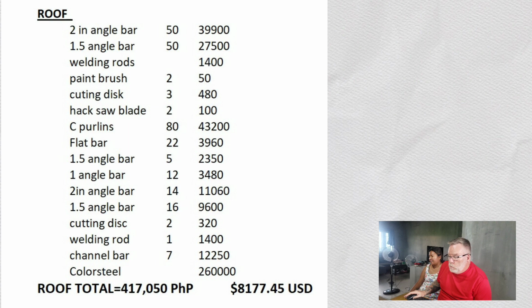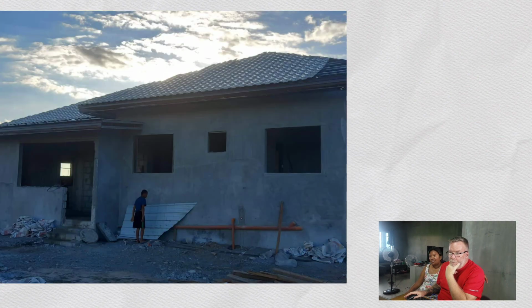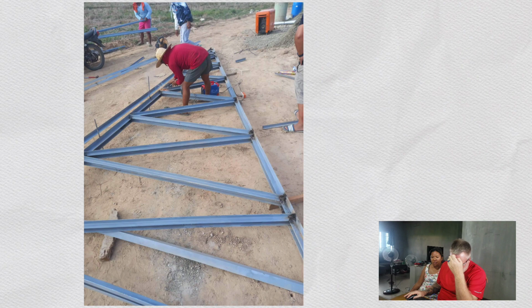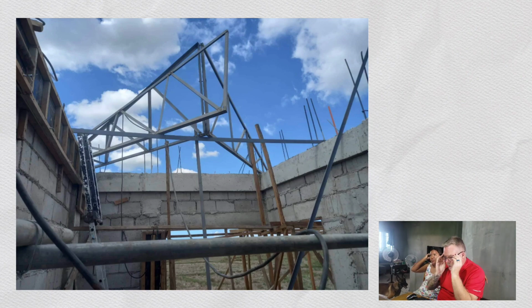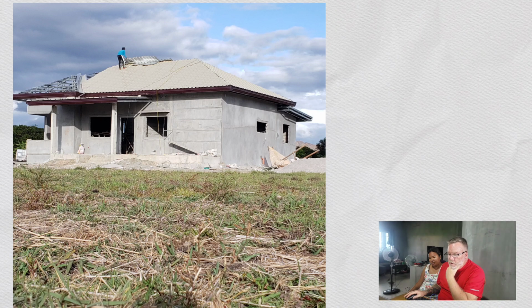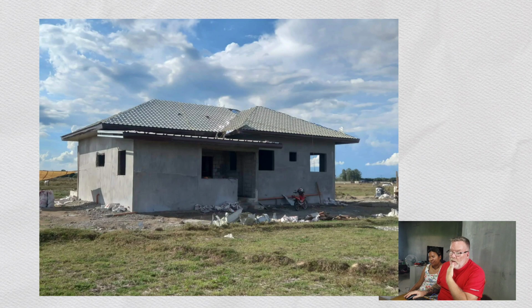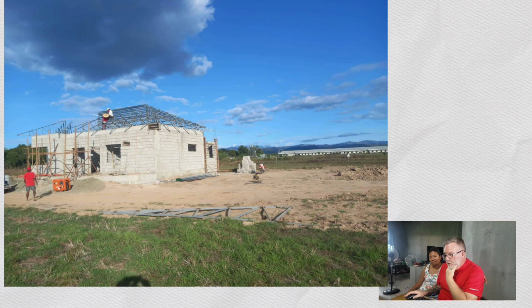The roof is really expensive if you compare everything else to it. You can see the roof is lots of angle bars, C-purlins, flat bars, more angle bars, welding rods, channel bars, all of that stuff. We went with a little bit higher grade because knowing what the Philippines is like and the typhoons, we wanted to make sure that two things were done a little bit more than what was called for. That one was the foundation of the house, and we strengthened that with additional columns and additional steel, and the roof. So we went with a little bit higher quality, thickness angle bars and stuff like that.